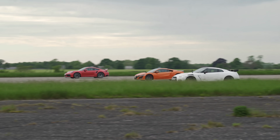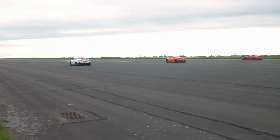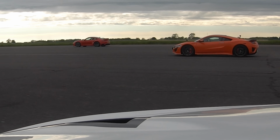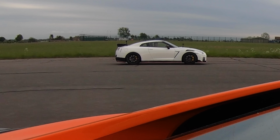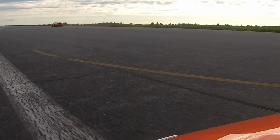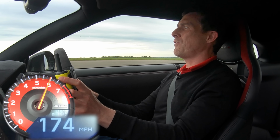Next challenge. This time we're going to do a running race from 50 miles an hour. Cars in maximum attack mode, the sportiest setting, and manual for the gearbox. I'm going to count it in. 3, 2, 1, go. Come on, GTR. Picks up well. That Honda picks up even better though with its electrical assistance. Oh, this is close now. No, it's not. Bye, NSX. That Porsche isn't quite so ahead this time. There's the mile, 174 miles an hour.